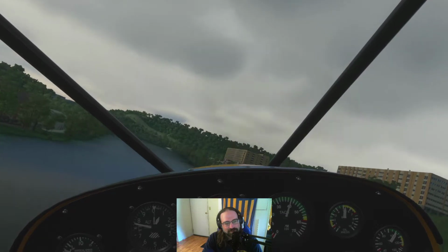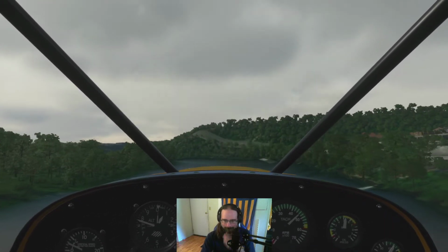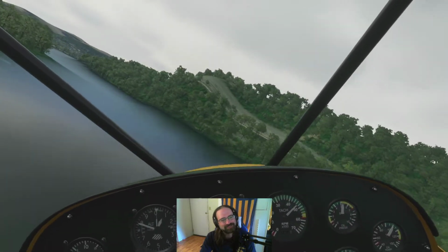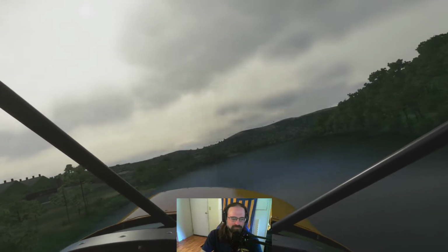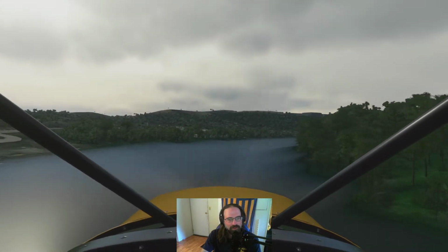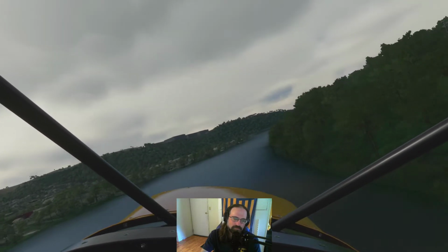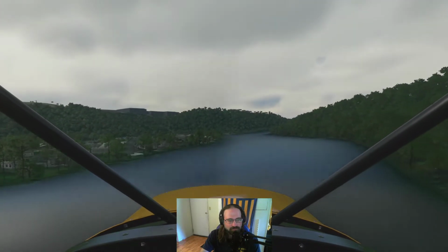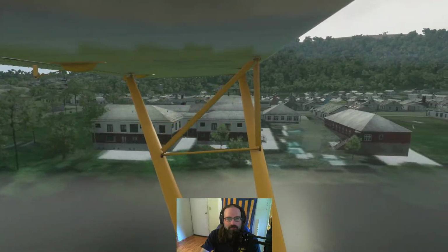And let's go check out the Star City Bridge. Why not? While we're here. Whoa. And then majestic Granville up ahead. Hello, Granville.